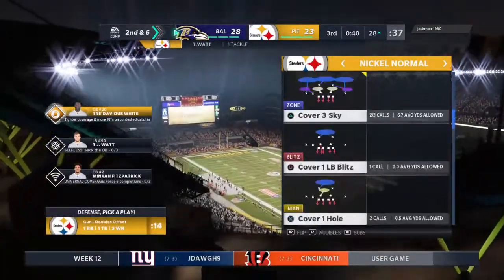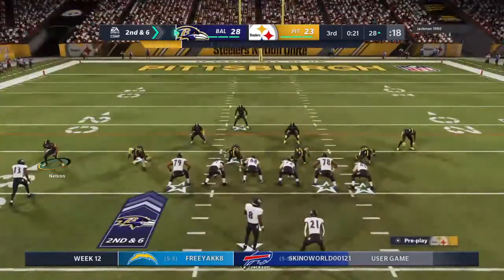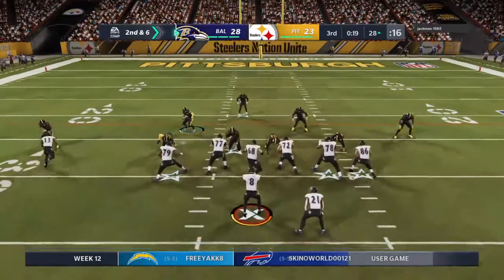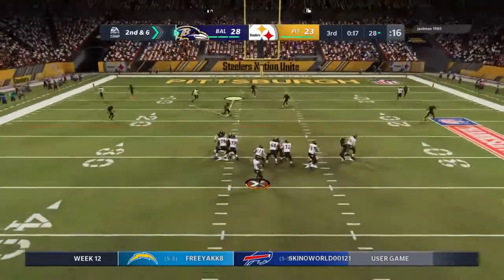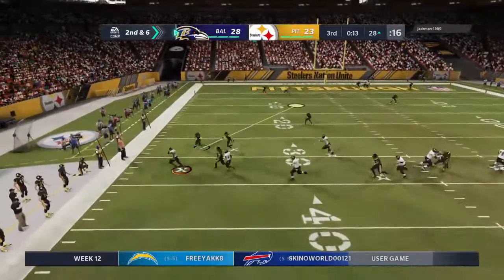T.J. Watt. In the first half, he was held in check on the ground, but despite that lack of production, they still have the lead. And they've got to feel fortunate about that. If they could actually get production from their lead horse, that would help open up this offense and widen this margin, too. Now he's forced out left.